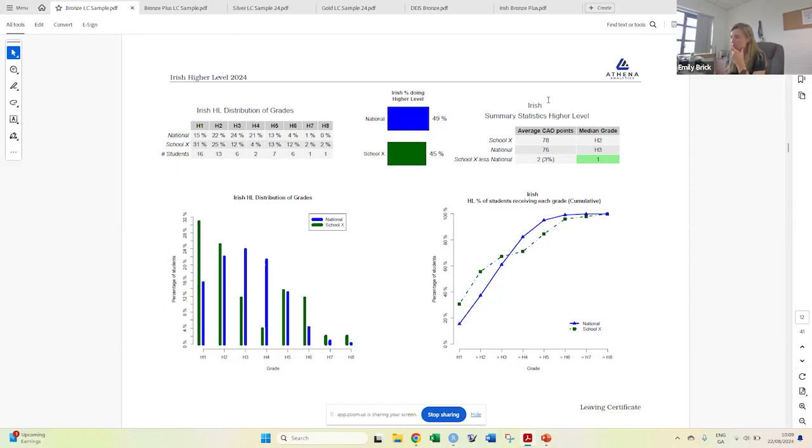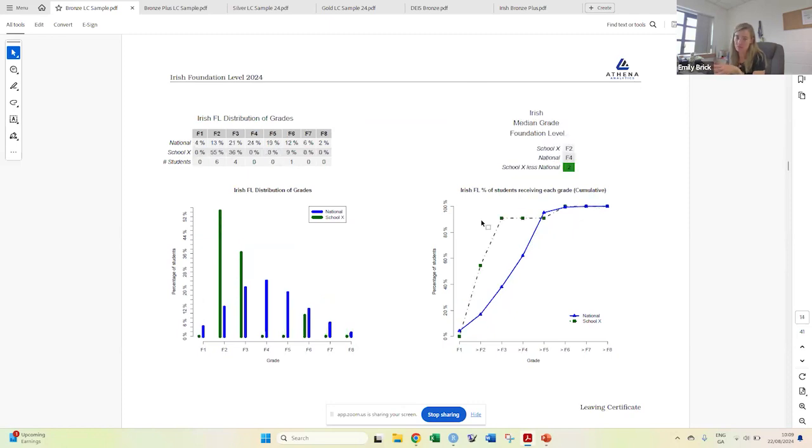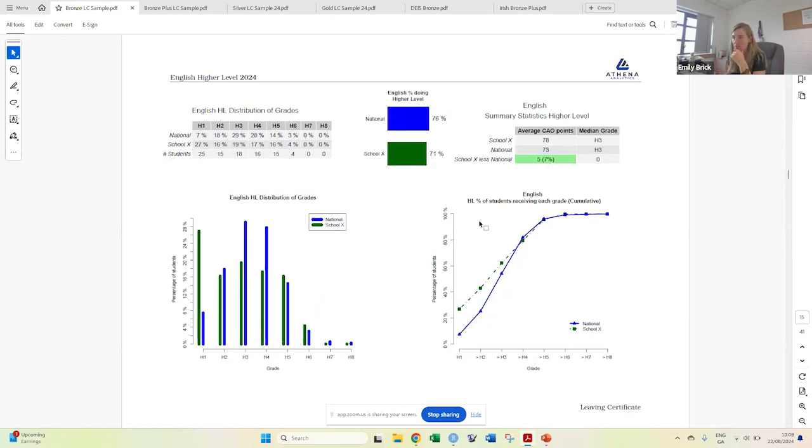So then there's some summary statistics. So the average CO points, median grade, and the percentage doing higher level. Then you get the same for ordinary level, and you'll get that for each, and foundation level for Irish and maths, and then you'll get that for each subject.